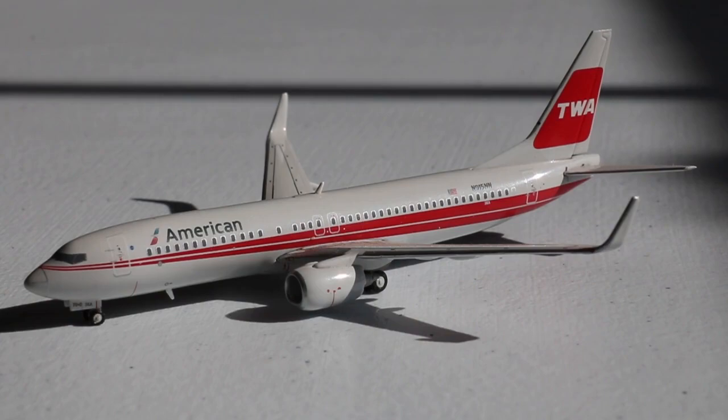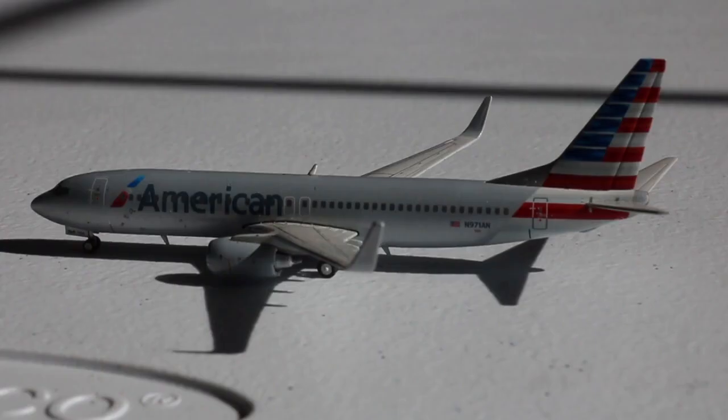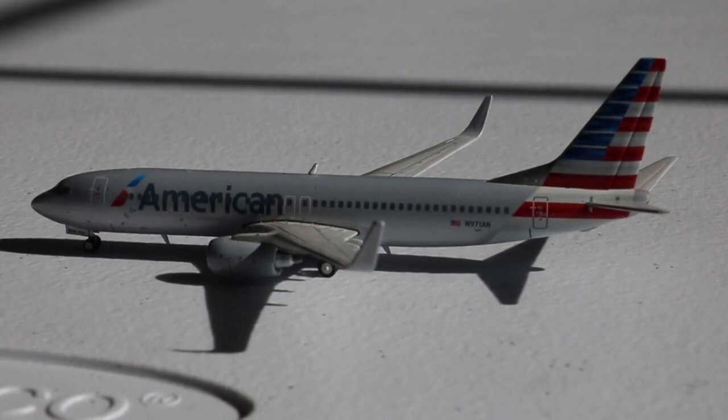So why don't we get started with this beautiful American Airlines Boeing 737-800 in the TWA Heritage Retro paint scheme. This guy's currently coming in from Nashville, Tennessee, and he'll be taking it down to Fort Lauderdale following that. Next in line, we have an American Airlines Boeing 737-800. This guy's currently arriving in from Houston Intercontinental, and he'll be flying up to Denver after that.